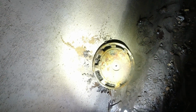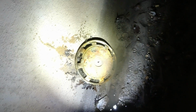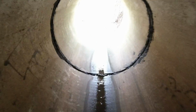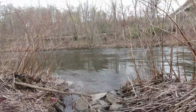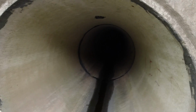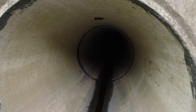Found a hubcap on the way back. It's buried under the silt. Something rather bizarre to find down here, but we're almost at the end. Oh, made it. Whew. Well, it's safe to say that we conquered this massive, cool, wet, dark drainage culvert.